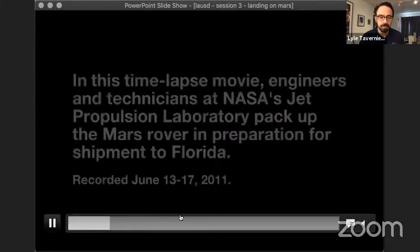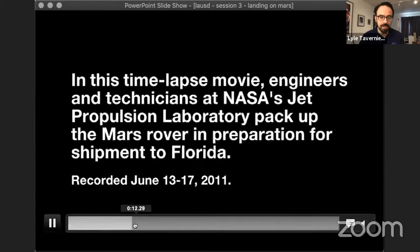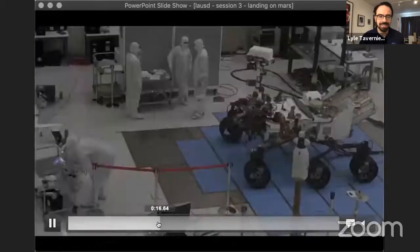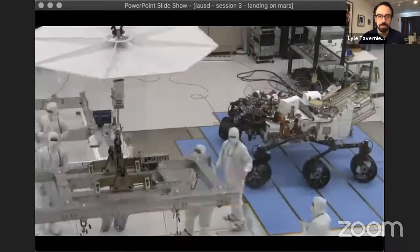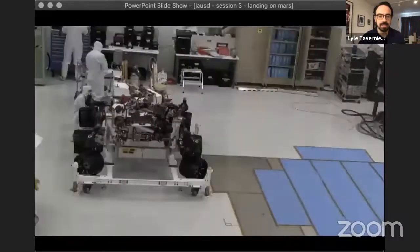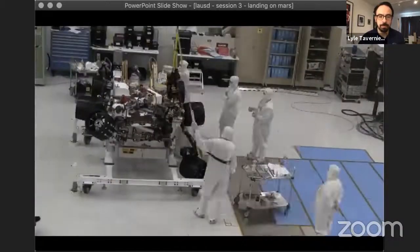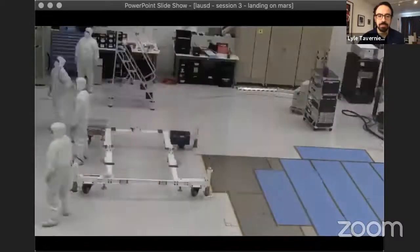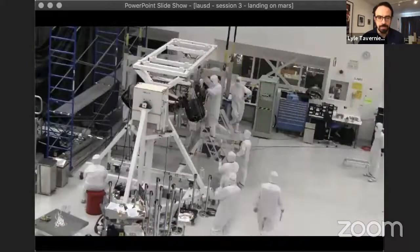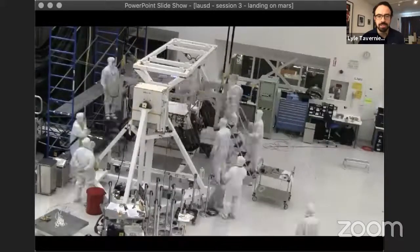And let me just jump forward a little bit. I thought I had trimmed this part out. Sorry about that. Here we go. This is sped up. So here's the rover getting packed up. It takes about 2 days to get it ready to go to Florida. There's a lot of work that has to be done to make sure that it's safe to bring a rover to Florida so that the rover doesn't get damaged.